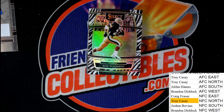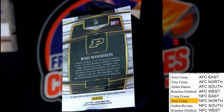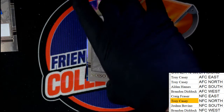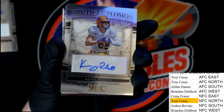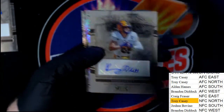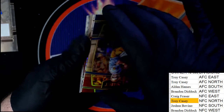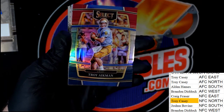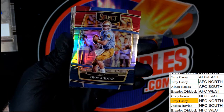Steelers have been a great one to have in the box break, haven't they? Oh, my. That is a case hit type thing right there. Really nice Rod Woodson. And a Kenny Pickett autograph. Wow. Another great hit out of the box. We got a Kenny Pickett. Youth explosion. Perhaps he's going to be Rookie of the Year. Wow. So that is AFC North. Troy C. doing some real great stuff over there with the Steelers.